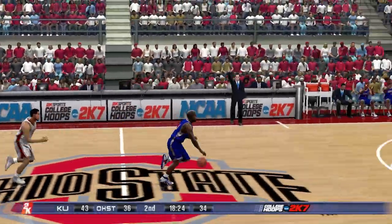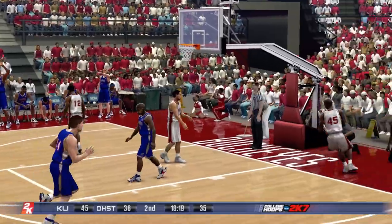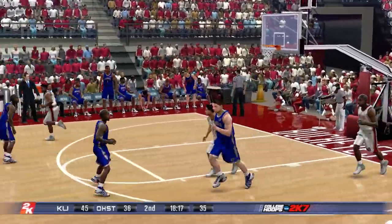Deflected, and it's scooped up by number 3. The D was really waiting for him there. That's how you do it. Keep the heat on. Wait for the misstep, and then capitalize.